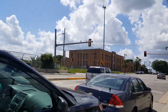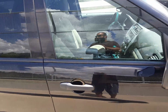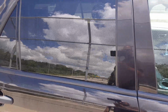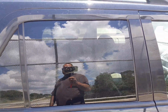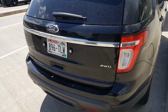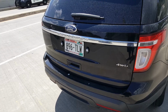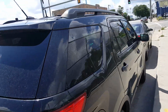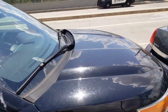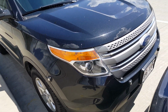Oh, here we go. Undercover. This is the police car, everybody. As you can see, they got the bars in there. I don't know if you can see them. And they got regular license plates on them. So okay, see, I saw these from far away, and I just thought they were just regular cars. So it seems like they park all their cars here.